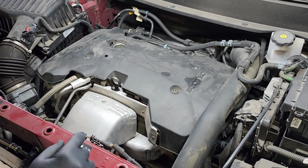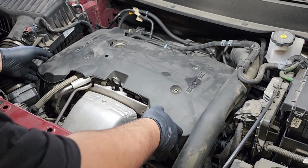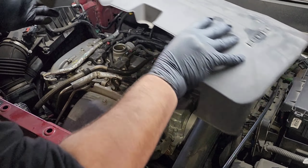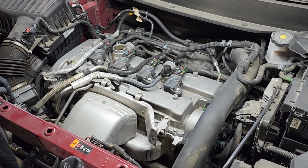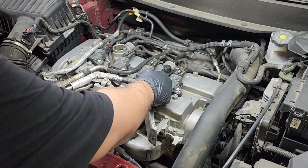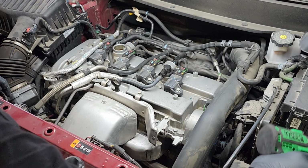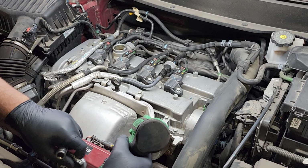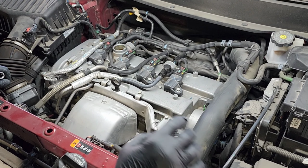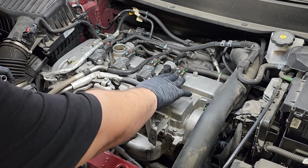I did let this cool down because I didn't want to burn my fingers off from when I went to lunch. Now this is an intermittent misfire, meaning it's only happening sometimes, normally at higher speeds. I'm ruling out the fuel pump just because it's only cylinder 4 misfiring.